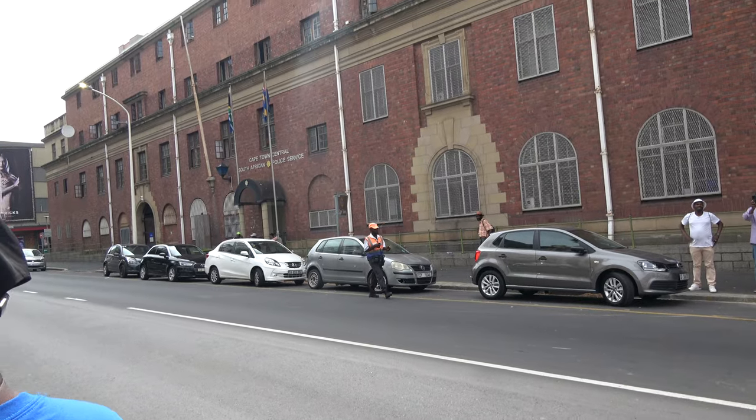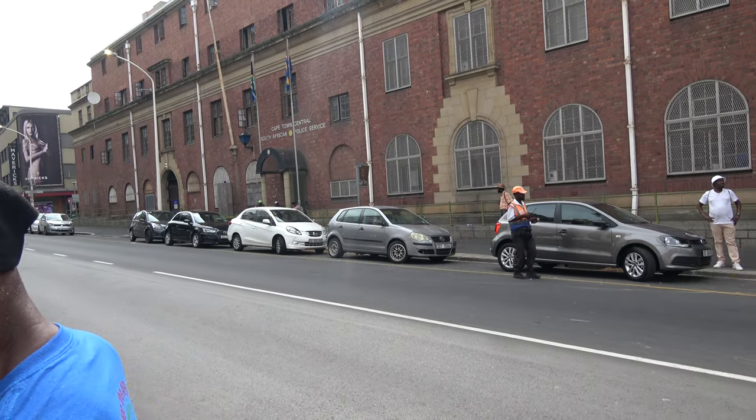And this District 6 Museum is by the Cape Town Central South African Police Service.